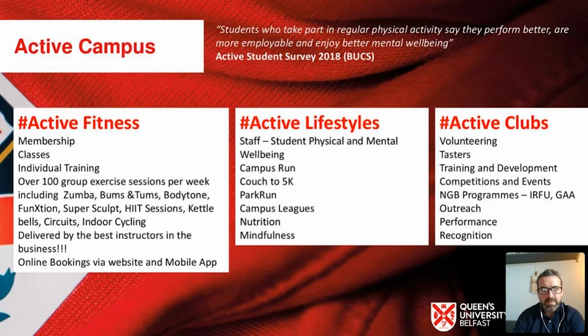So some of the programs that we do to try and encourage students to get involved, to stay involved, and to maybe explore new areas, are included in our active campus program. There are 3 strands of that, and the first one would be active fitness. That would include your activity program that we would offer as part of our membership. There's also individual training and personal training that we would offer, and we have numerous in-house instructors, and we also use high quality external instructors as well to support that program.